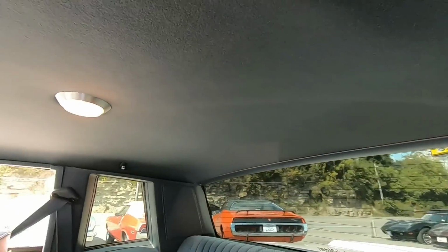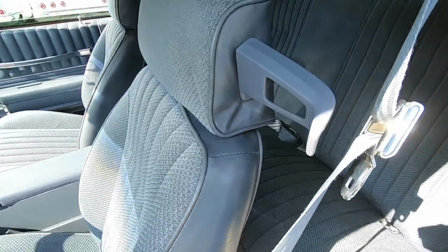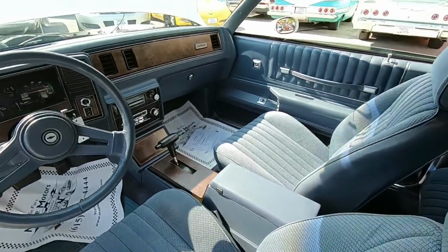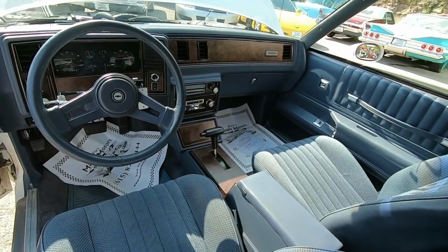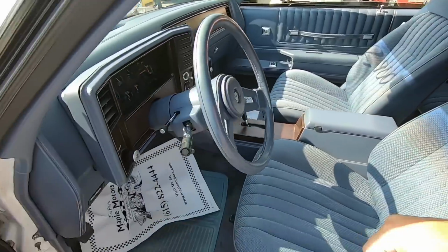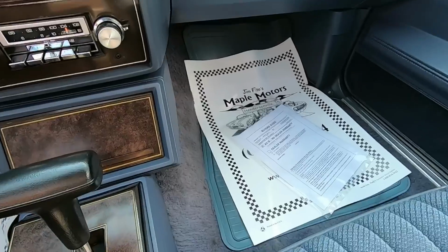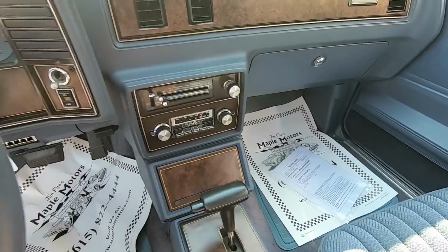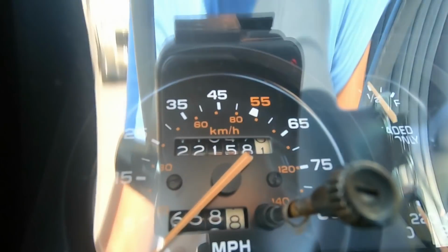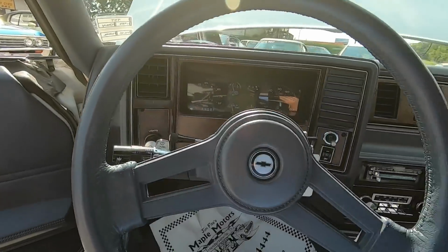Same with the headliner. It's really nice. Get y'all out from back here. The dash, everything's nice and clean. Somebody's really taking care of this interior. The carpet's not terrible. I mean, you could probably shampoo it out. It's showing 22,000 miles on the dash. I could see this being 122. Go ahead and place your bets.